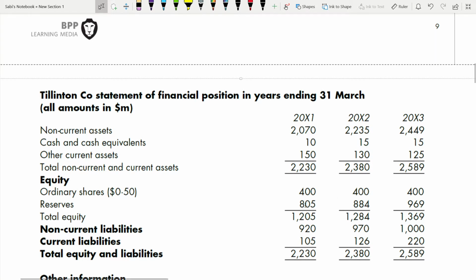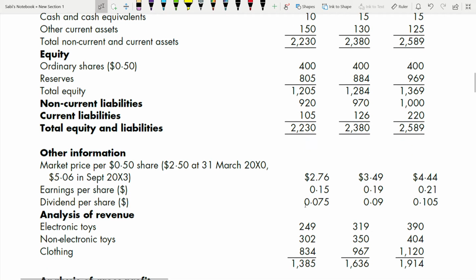Your non-current liabilities increased, your current liabilities increased, and these are some other information. Just check the market price, the same like yesterday's. If you are able to solve question 5, you shall be able to solve question 6 also. In fact, I advise you that please attempt question 5.